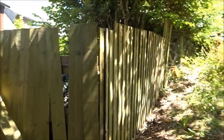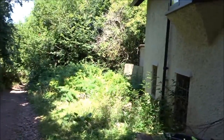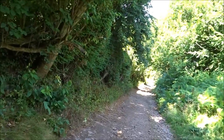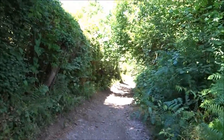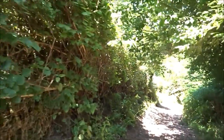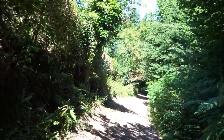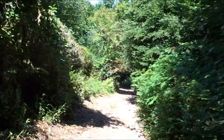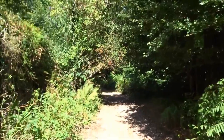There's another little house here. What we've got to remember is it's a couple of years since I've done this particular section, so you can tend to forget exactly where you've been. But as we know, we're going down, it means we've got to go up. That's the only thing. But we're going to go up a different coombe. That's the idea of today. Now, if that coombe is totally overgrown, we just find another way up. So this is just a bit of the walk I'm doing.